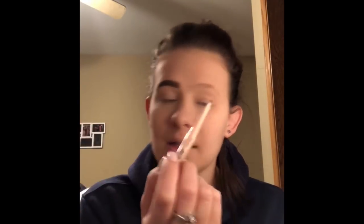And then just blend it out. Make sure it looks somewhat natural looking. Because, I mean, I'm not gonna lie, you can tell that that's a drawn on eyebrow. I'm just gonna go ahead and do the same thing on this side. We have brows.